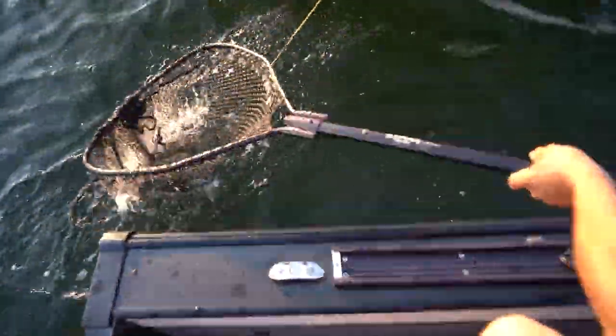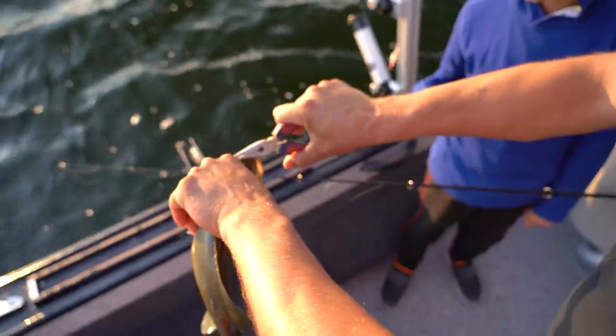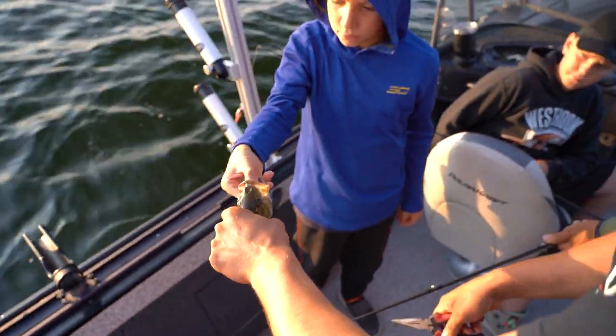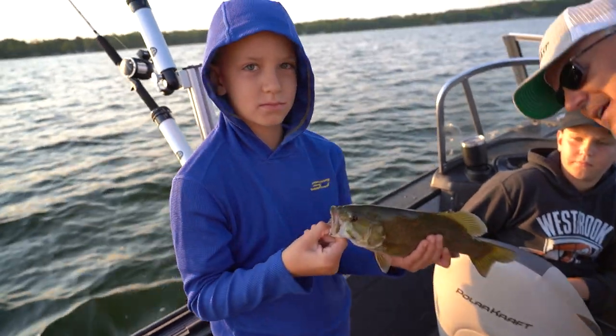It jumped over the net. Woohoo! A keeper, Harold. It's keeper number one for the day, Harold. Right in the lip, pinch him tight and hand under the belly. Hand under the belly. Show him off to the camera, buddy.